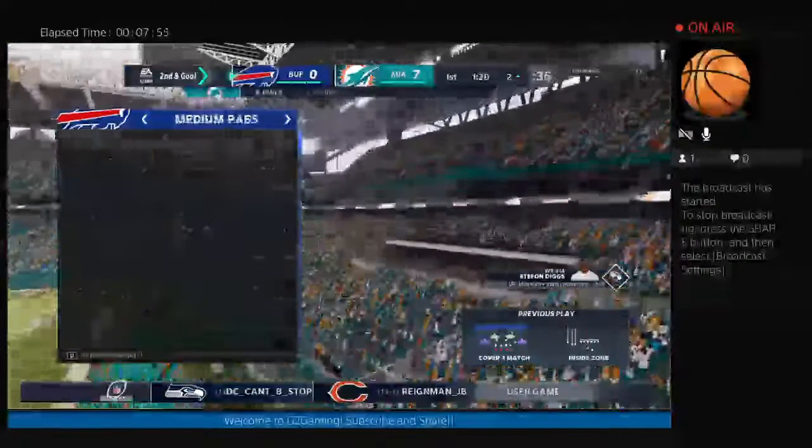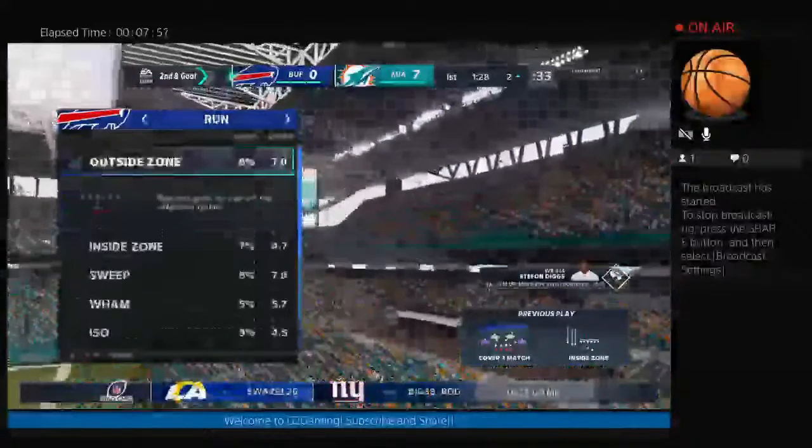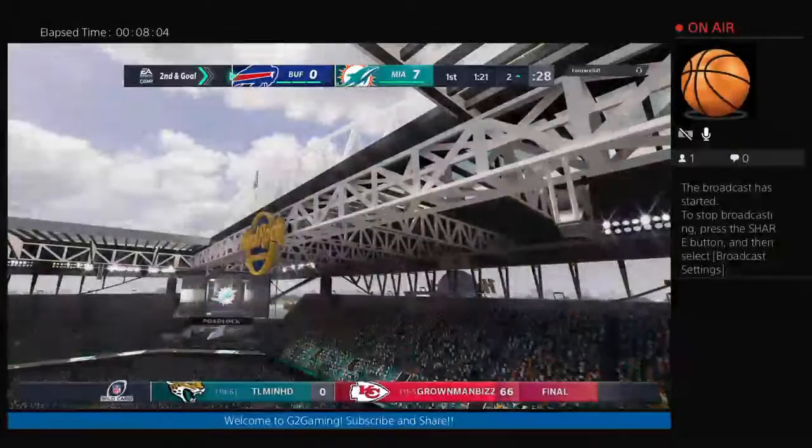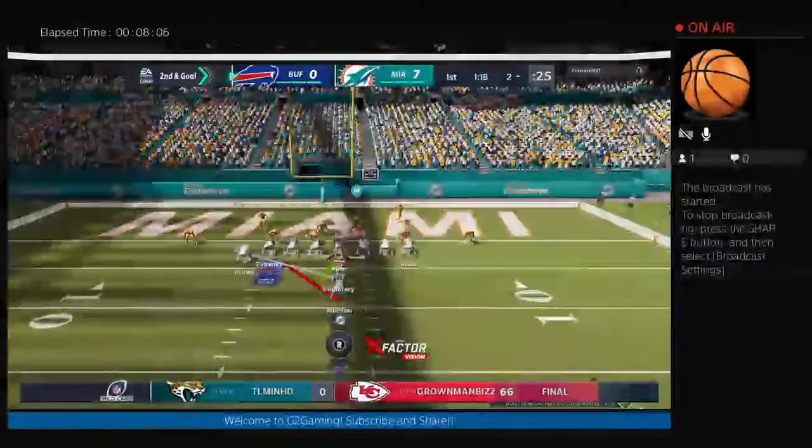On 2nd and goal, they'll give it to him again. And he is going to be stopped cold behind the line of scrimmage. It's a loss of 2, now 3rd down. This has not been a fun sequence for him at all.